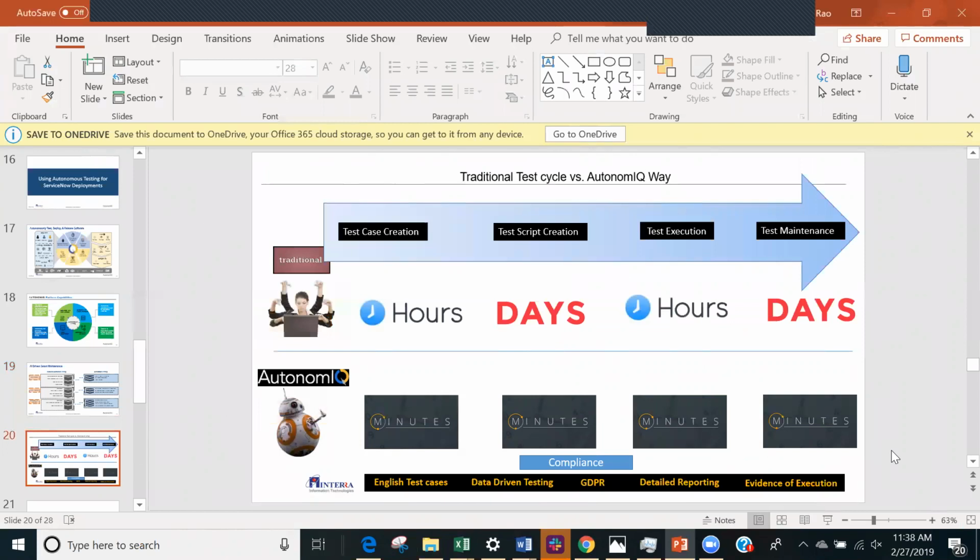So earlier we had received a couple of questions in an email. One of the questions is, how is this product delivered? The answer is we deliver it as a cloud solution. Also, for those customers who are interested, it can be on-premise as well.